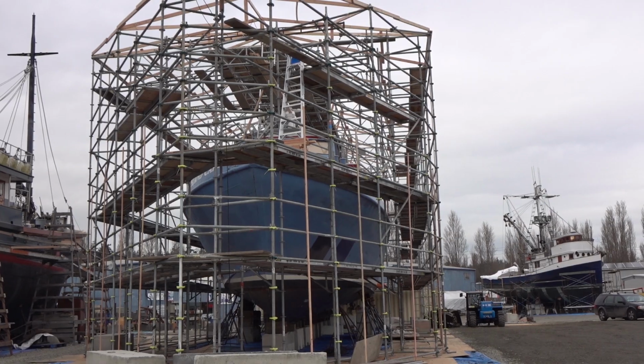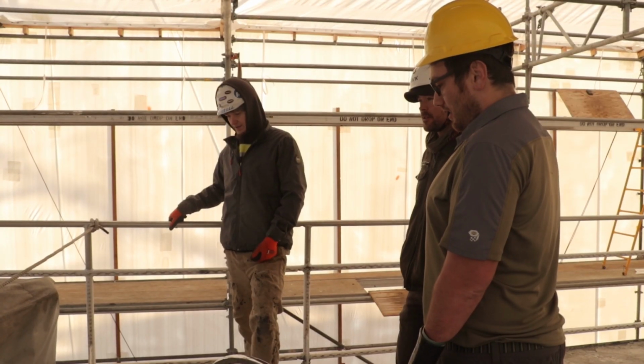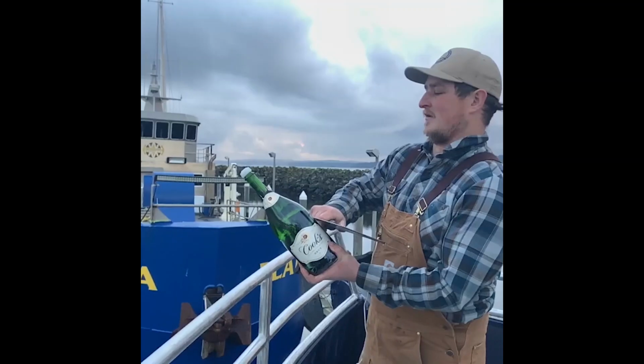Behind me is where the island caper used to be for over a year. A year and 3 months, actually. 2 months. Year and 2 months. And now it's just a big open gravel pit. So we got the boat back in the water and she still floats, which is huge.